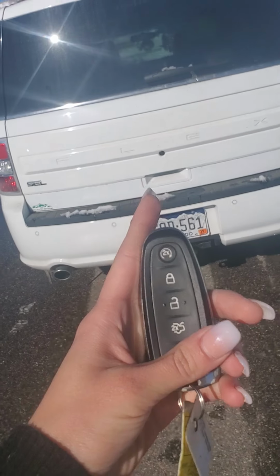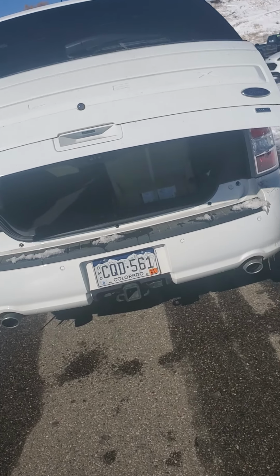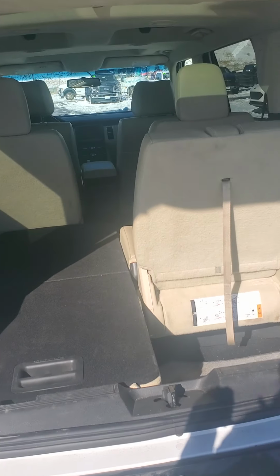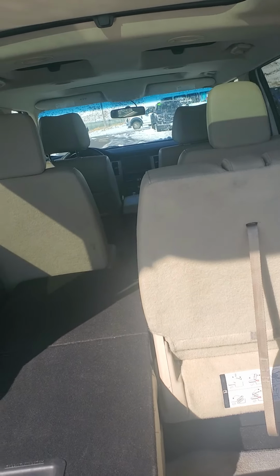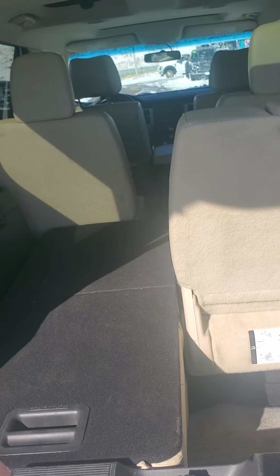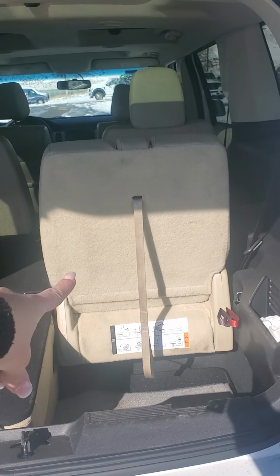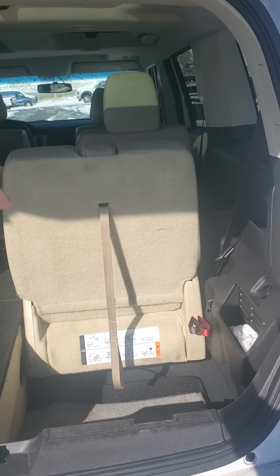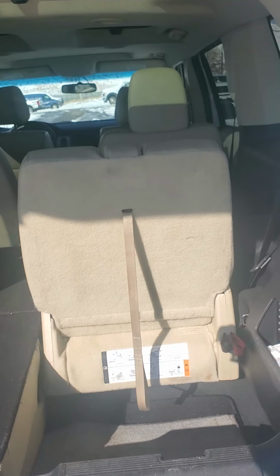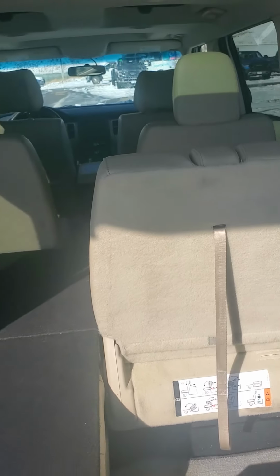I was just going to show you on the key fob. Double click that and boom, trunk opens all by itself. Super handy for the kids and everything. So three ways to configure the back row. That would be one down all the way, super big cargo area. And then you still have your second row buckets. Two would be the seating position, and three would be it would just be folded flat. So that would give you some cargo area here in the bottom as well as seats.